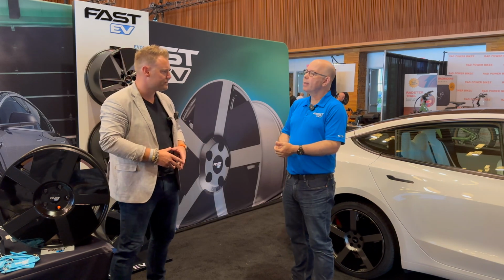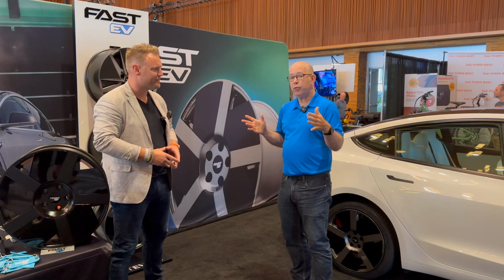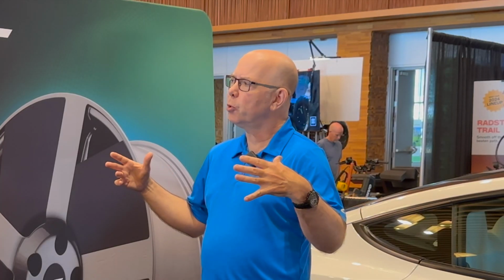Exactly, with a piano black insert. That's been very, very hot. So we're going to have that across the board in different sizes for the next gen of EVs, focusing more on the larger platforms. We're still going to have it for Model 3 and Model Y, but we're going to have 6-bolt versions for the Equinox EV and the EV9 from Kia, all these bigger platforms.